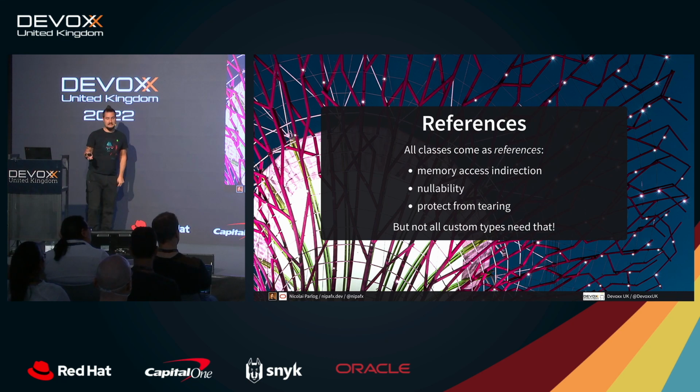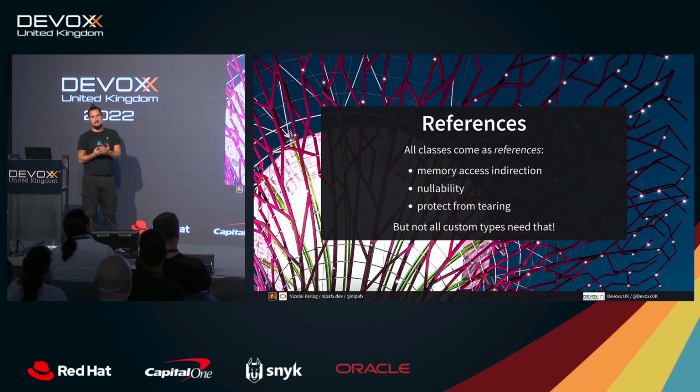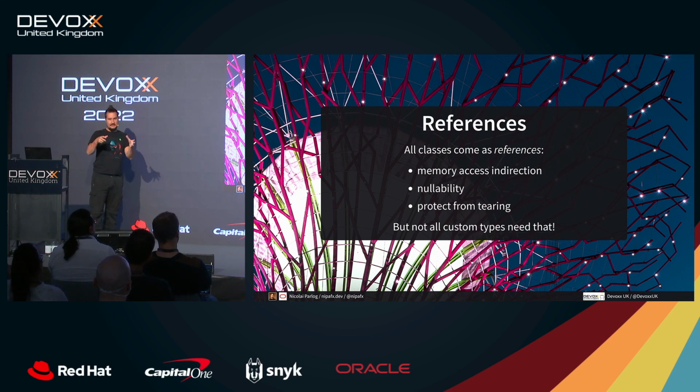And also references are not without trade-offs. If you have a Java object, it's basically just a pointer to where the actual information lives. And that memory access indirection can actually be a problem. If you want to write high-performance code and you want an array of two-dimensional points, what you're getting is an array of memory addresses, and for every point you have to jump all over memory to get all the stuff that you actually want in the array, which is x and y coordinates probably. It also allows nullability, which could be seen as a good thing, but okay.